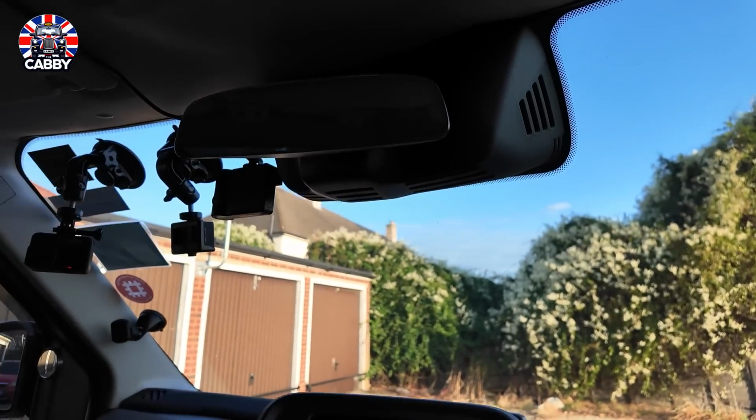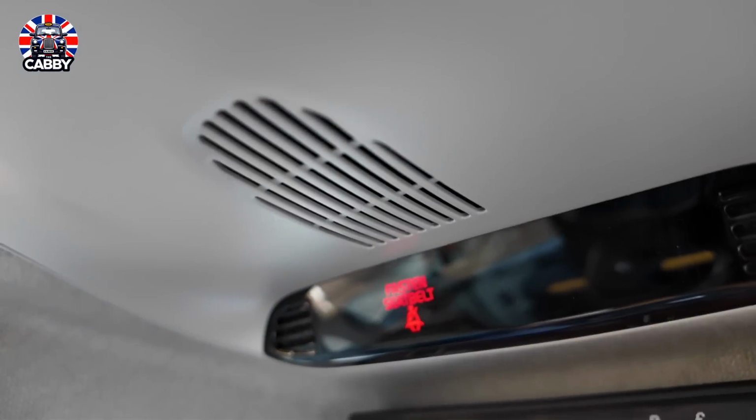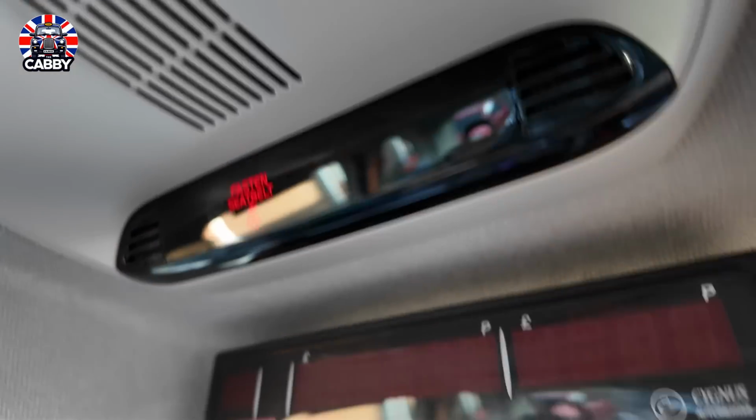One other thing is that when people are sitting in the back, if they don't put their seatbelt on, you get a bleeping all the time, and the light that comes up that says fasten seatbelt.